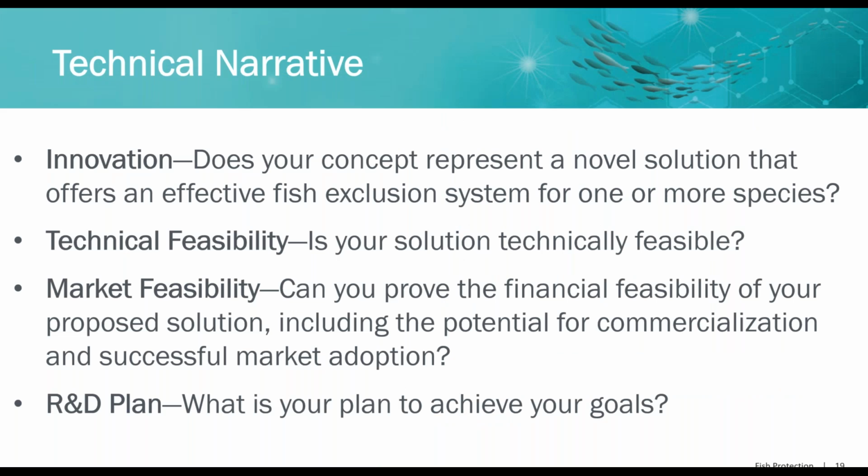Now, within the technical narrative, there are 4 components, as briefly described earlier in this presentation. The innovation. So the question asked here is, does your concept represent a novel solution that offers an effective fish exclusion system for one or more species? The technical feasibility component of the narrative. Is your solution technically feasible?